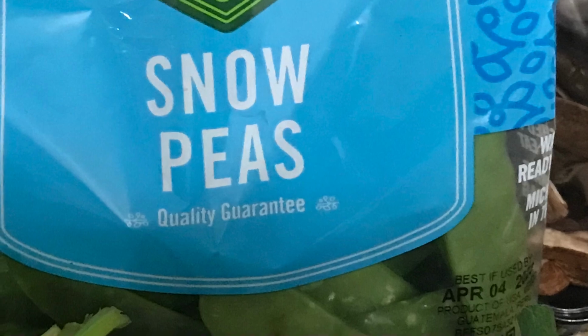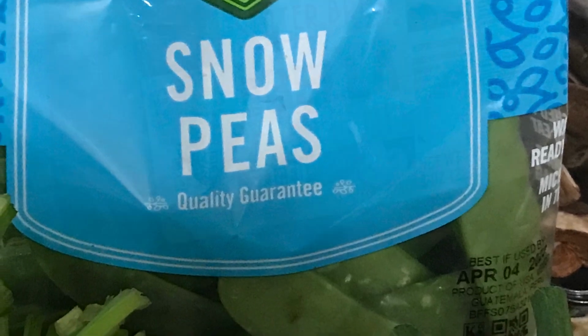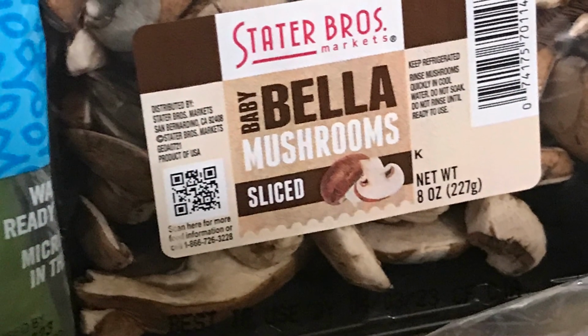And we always buy fresh vegetables. And one of my favorite things is snow peas, and I do make a lot with that and with mushrooms when I can get them.